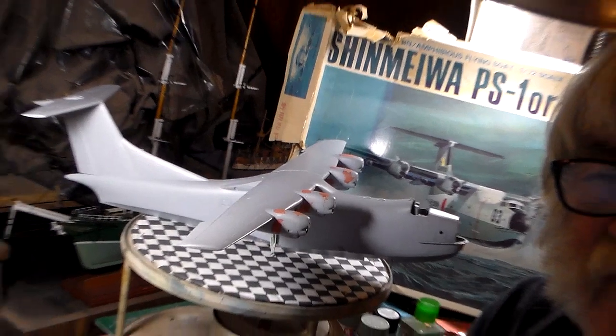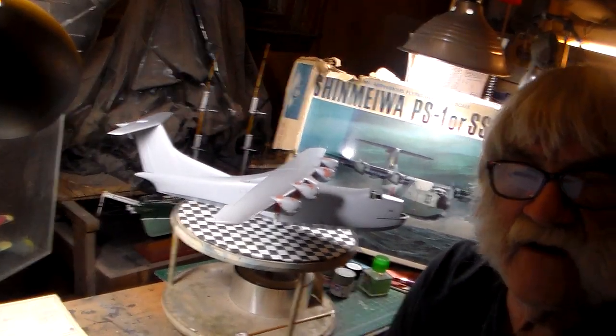Okay, fellas, that concludes video 1 for the PS-1 flying boat, Shinmeiwa, a short landing takeoff flying boat of the early 1970s. Yep, this aircraft was probably expired, at least by 1980, '85, somewhere around there. Now they're probably using them for bombers or something, I don't know. But they were in service for a short while.